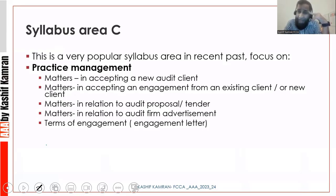Matters in accepting an engagement from an existing client or from a new client. Look at number one and number two. You should have a checklist. What matters do you consider when you're accepting a new client? What matters do you consider when you're accepting an engagement from an existing client? Like your existing client offering you a forensic service or a due diligence service or any other service. So what sort of matters would you consider when you're offering another engagement to your existing client, right? Or to the new client.